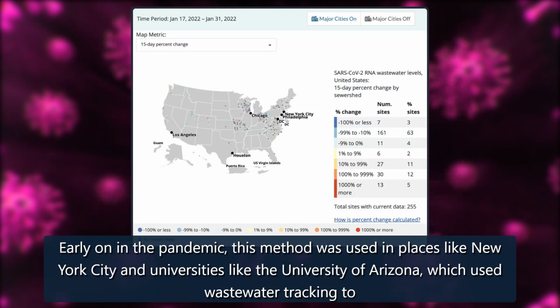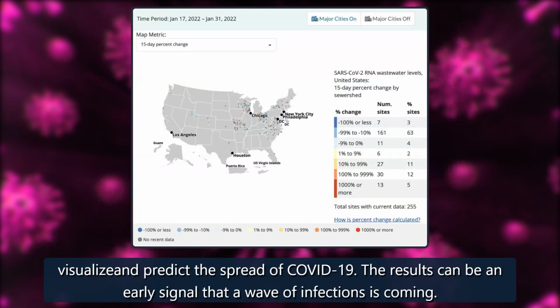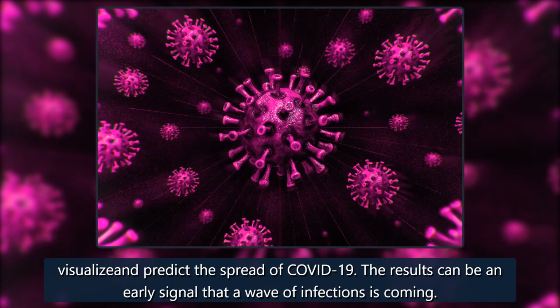Early on in the pandemic, this method was used in places like New York City and universities like the University of Arizona, which used wastewater tracking to visualize and predict the spread of COVID-19. The results can be an early signal that a wave of infections is coming.